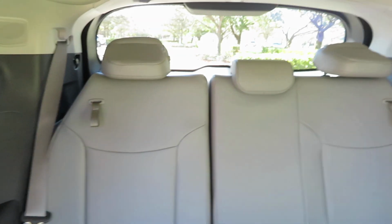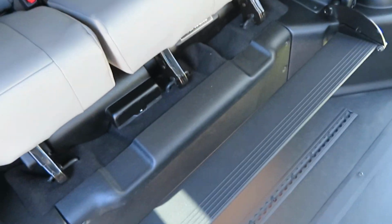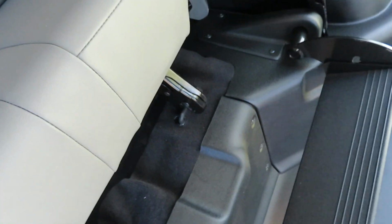Gorgeous rubber floor, comes with a Q'Straint tie-down system. Obviously, I'll show you, it does come with four Q'Straint retractors. This has the new folding footrest, which is very nice.